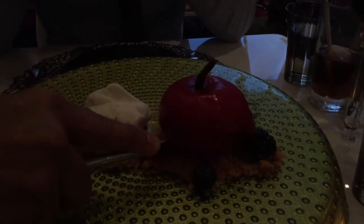Ta-da! Chicken liver today. No. It's a raspberry mousse, lemon curd, coconut on the base. Sits on a brown butter crumble and a yogurt ice cream is on the side, okay?